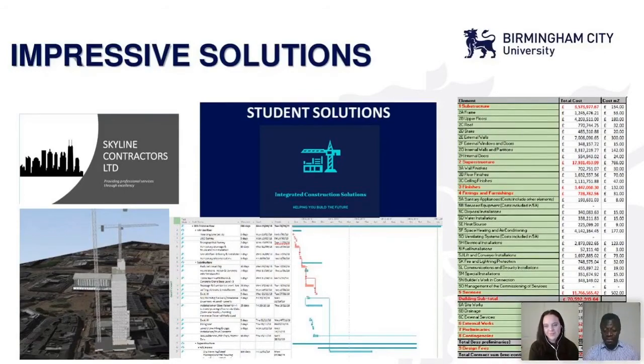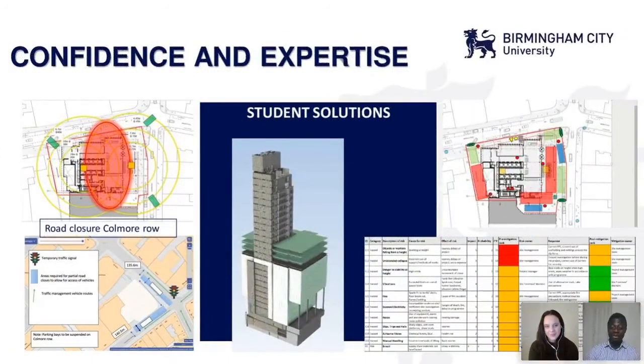The students came up with a lot of considerations in their own planning: where to put the cranes, their health and safety issues, and how to plan their site. As you can see from the top right, it's a very small site, so how did they set up offices? How did they set up the canteen? How did they ensure the timing of delivery of materials, things coming in, things going out, segregation of waste, and all of that? The students were able to come up with very impressive submissions.